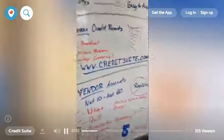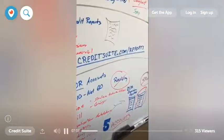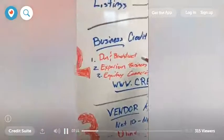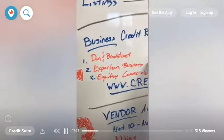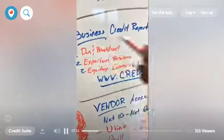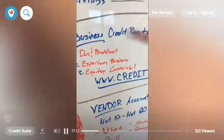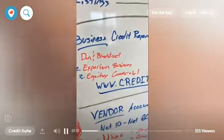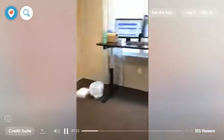And an easy way to do that is go to creditsuite.com/reports. Once you're there, you can go and see if you have a report with Dun & Bradstreet, Experian, and Equifax just by searching your company name. And when you search your company name, you're either going to pull up a result or you're not going to pull up a result. That's how you know. Here, I'll show you real quick.